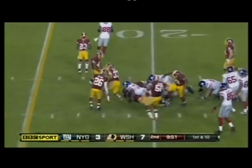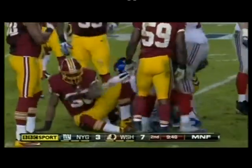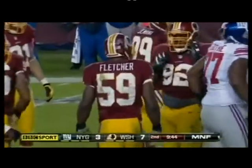Bradshaw on the carry up the middle to the 20. Wearing the wire tonight, the veteran London Fletcher. Little in-game soundtracks with the veteran.